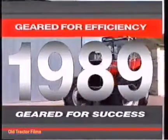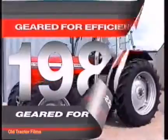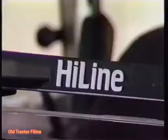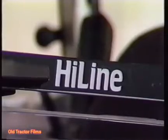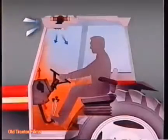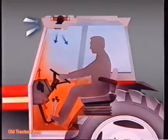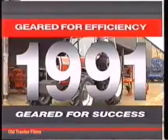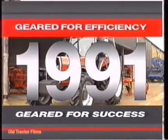In 1989, the appearance of the range was further enhanced with the new silver cabs. We introduced the Highline with a flat floor, a new fresh air system, and an air conditioning option. In 1991, a large number of new features were introduced.